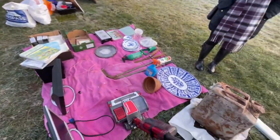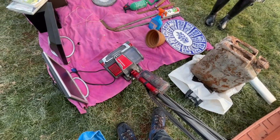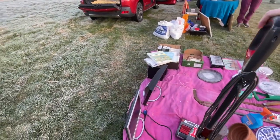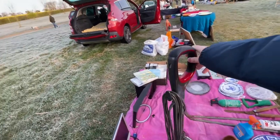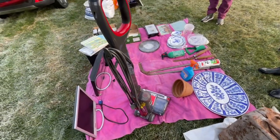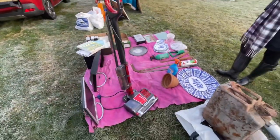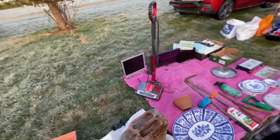Yeah, we've got a Shark hoover. Now, these things can be expensive. I know, because we just bought a Shark hoover. And it was bloody expensive. How much is this one, please? It needs a bit of repair. It's not working very well at the moment. Fiver. Shame I don't know what I'm doing with hoovers. £5.